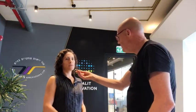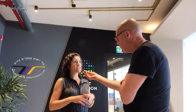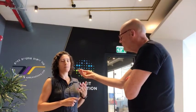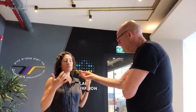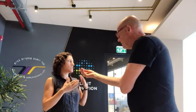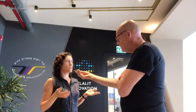So basically we work on using the data that Clalit has. Clalit has a very big data set encompassing all the health information about the patients. And our mission is to take this data and promote health. Now, what does that mean? So we basically do it in two arms. One is products, and the other one is research.